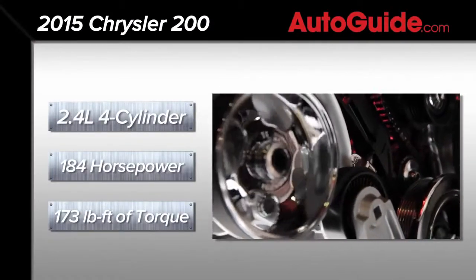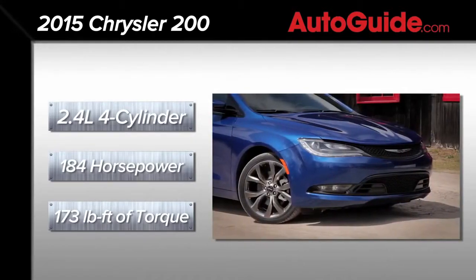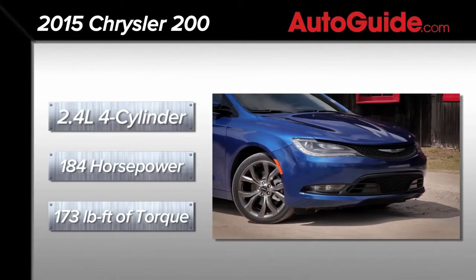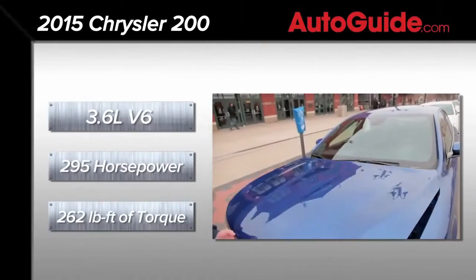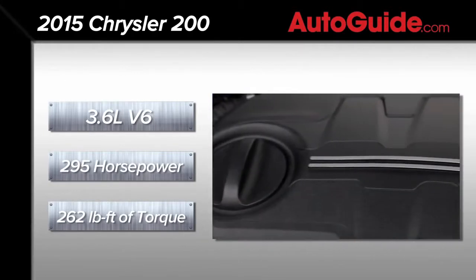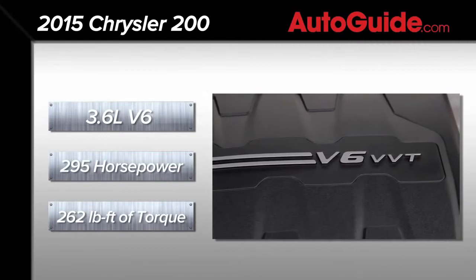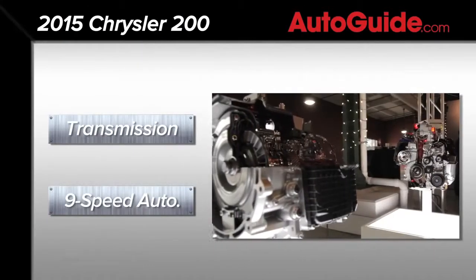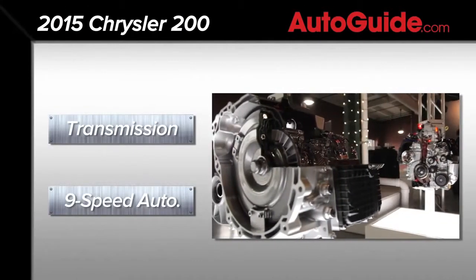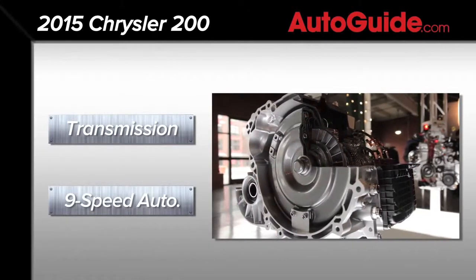The base engine is a 2.4-liter 4-cylinder, and this Tiger Shark Multi-Air 2 unit delivers 184 horsepower and 173 pound-feet of torque. The optional engine is a 3.6-liter V6. Yes, Chrysler still offers a 6-cylinder alternative at a time when many competitors have gone 4-cylinder only. You may have a choice of power plant, but you don't when it comes to transmission. The only one offered is a hyper-advanced 9-speed automatic, the first ever in a mid-size sedan.